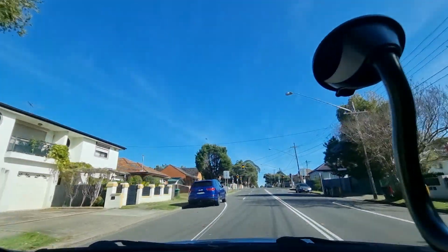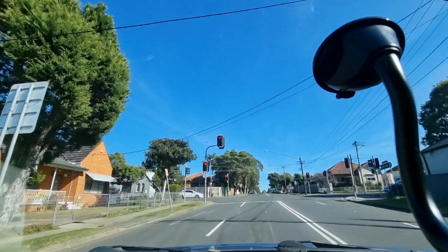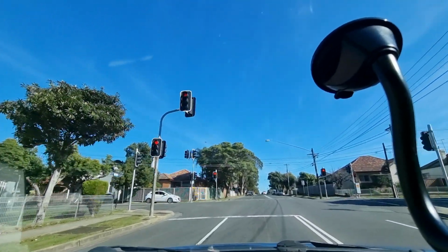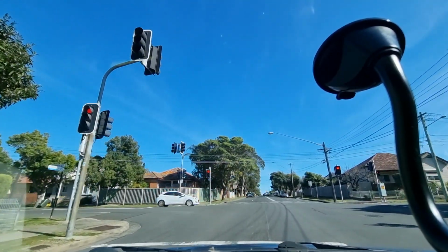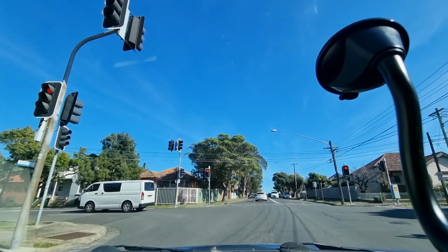So now continue straight ahead. I can see yellow light. I need to stop. Look at the behind, slightly press the brake. Then you put necessary enough pressure to come to a smooth stop within 1 meter. Your front bumper needs to be within 1 meter of the stop line.